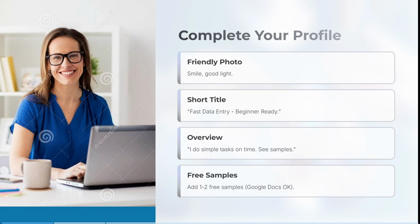The first thing you want to do is make sure that your profile is complete. Make sure that you've got a friendly profile photograph that's taken from the shoulders up. It looks professional. There's good lighting. You're smiling. People can see who you are.